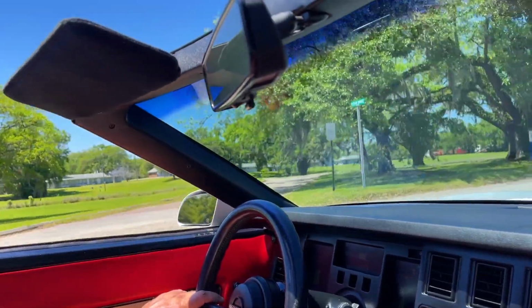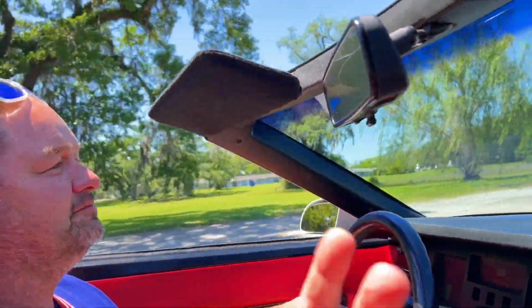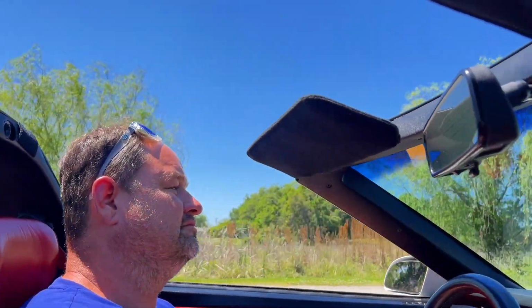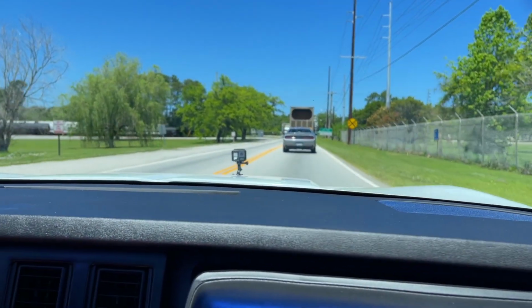So, we were trying to sell this car, right? It feels like you're in basically a convertible. It's a Targa, yeah. It really opens things up a lot. Lady smoking in front of us. I ain't getting ashes on my car.